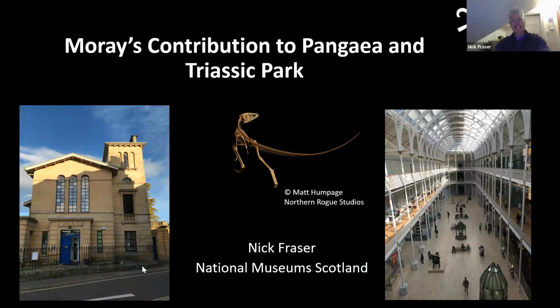I've also included in here a little critter in the middle, looking forward. So this is in anticipation. This is Matt Humpage's reconstruction of one of the animals, which we will see in a little bit's time. And of course, since I'm at National Museum Scotland, I've included an image of the museum too.